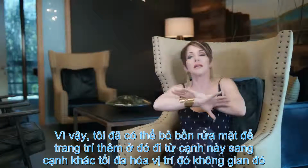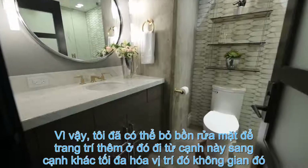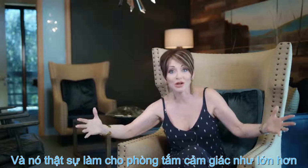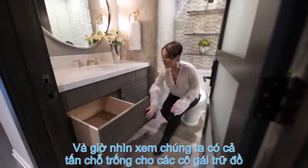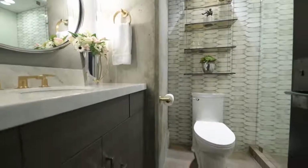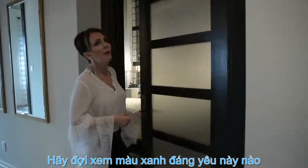So I was able to get rid of the pedestal sink, do a vanity in there that went from edge to edge, maximizing that location, that space, and really it made the bathroom feel larger. So look, we have tons of storage now for these girls, and they are going to love me. Wait till you see the blue room.